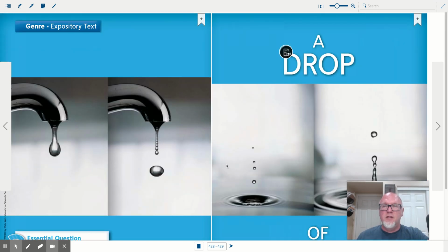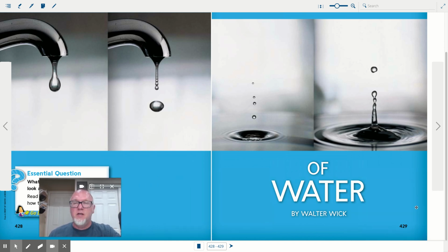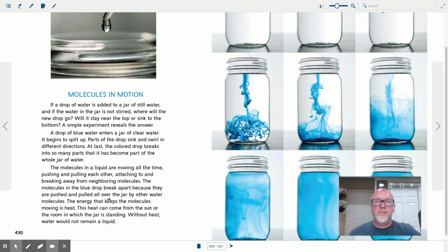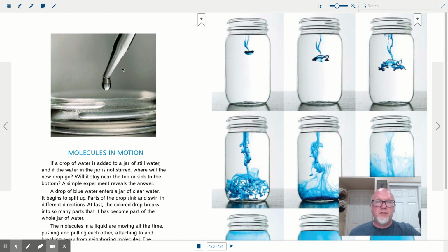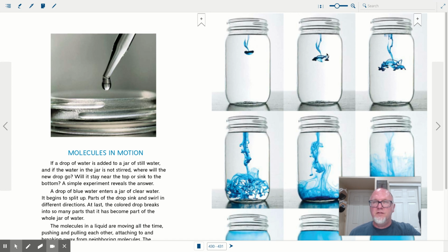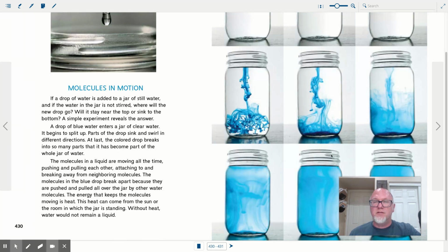Okay, so we are reading specifically about A Drop of Water by Walter Wick. Here we go. I always like to look at the pictures. This looks like a dropper, like an eyedropper, and it's picked up water and then they're dropping it down into a jar. I can tell it's a jar because the same top is over here as well. This looks like colored water, dye being dropped into regular water, and you can see it starts to combine together, and we'll talk about that.